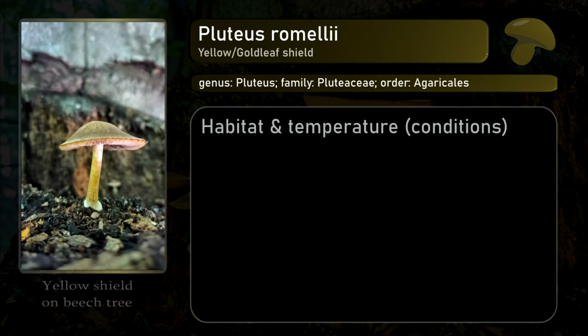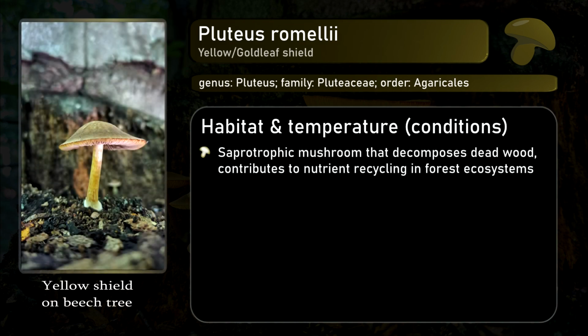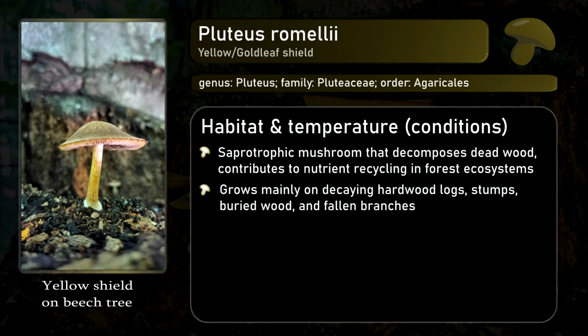Pluteus romellii is a saprotrophic mushroom that obtains its nutrients by breaking down dead wood. Through this process, it contributes to the natural recycling of organic matter, helping return nutrients to the forest ecosystem as fallen trees and branches decompose. It is most frequently encountered on well-decayed hardwood logs, stumps, buried wood, and large fallen branches.